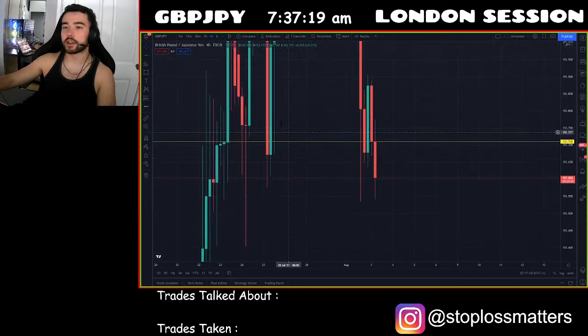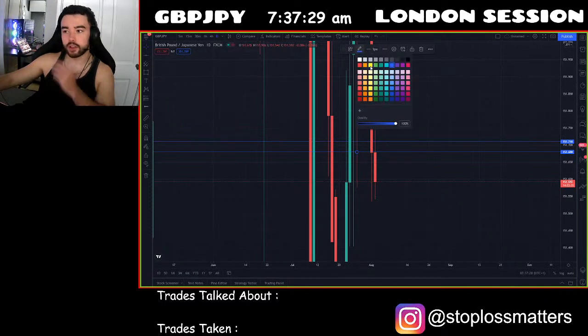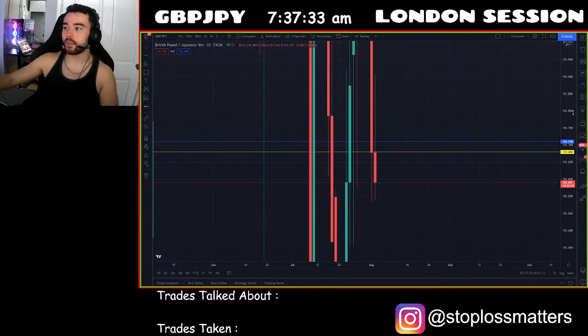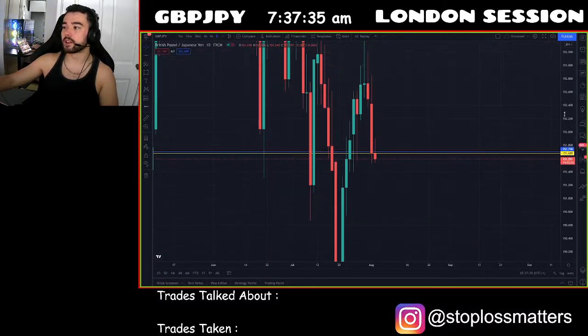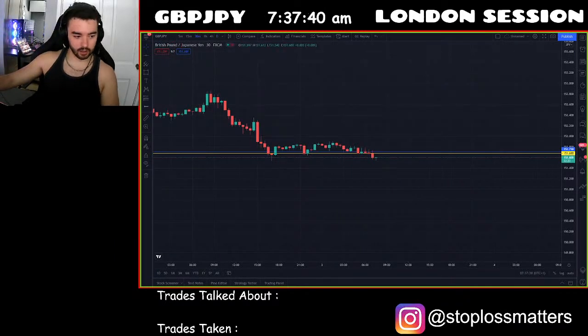Right, so this is the 4-hour flip. Let's put this to blue. The daily is here. So at the moment we are bearish, so I'll be looking for sells at the moment. And if we look at the daily yesterday, we could not break and we fell quite nicely, which is good.